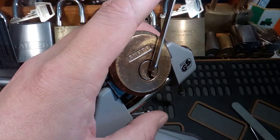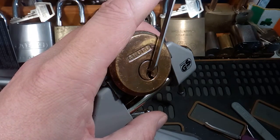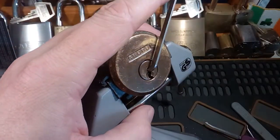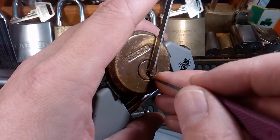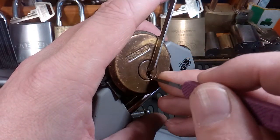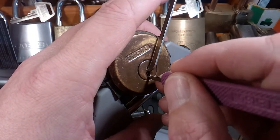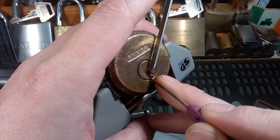I think I need to try one of them picks in 18,000. Going at a bit of an angle here. Tension, I feel that it's just about to fall out as well. So super light tension. See what happens here. Okay, we're getting definite counter rotation. There we go. That was definite counter rotation off pin 3. Definite counter rotation off pin 1.